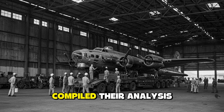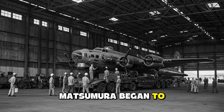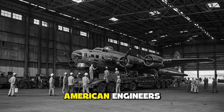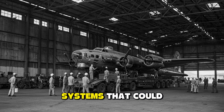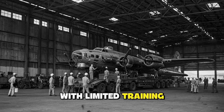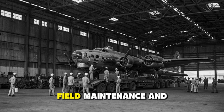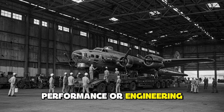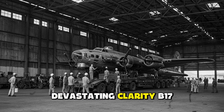As his team compiled their analysis through the summer of 1942, Matsumura began to understand the magnitude of Japan's strategic mistake. American engineers were not building individual aircraft. They were designing production systems that could manufacture thousands of aircraft using workers with limited training. Every component was optimized for mass production, field maintenance, and operational reliability, rather than peak performance or engineering elegance. The numbers told the story with devastating clarity.